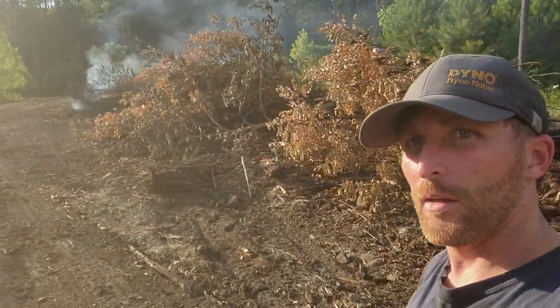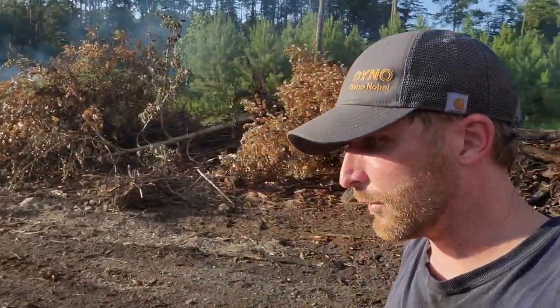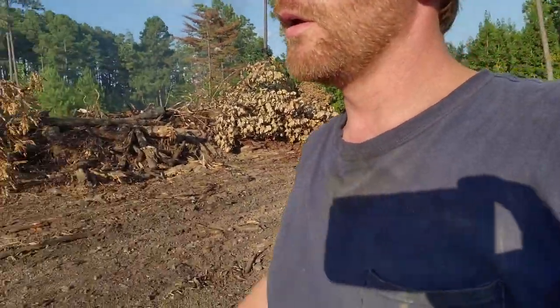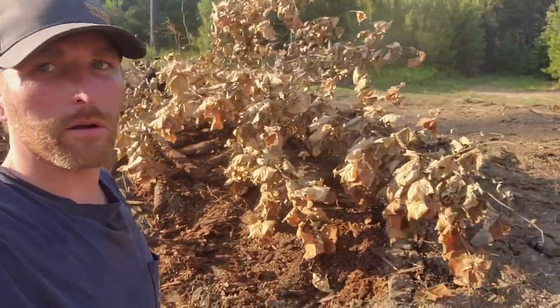Before long, hopefully I'll have this cleared out. It's not quite as big as it looks because all the branches off the trees, but there were still a few hot spots and they started back up when I pushed it down. I brought my box blade through and kind of graded all around it. So still got a lot left to do, but it ain't gonna happen today because my tractor broke down on me again, so I'm kind of dead in the water. Hopefully this week after work I can get back up here and get my tractor back going.